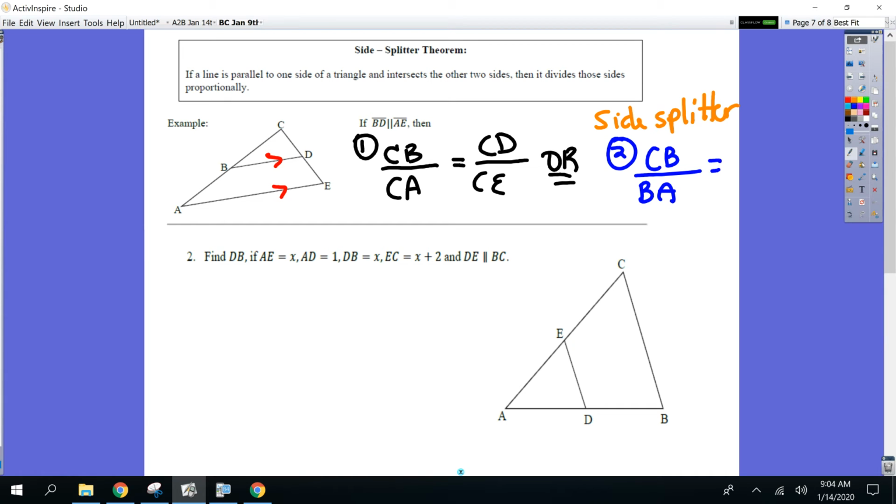And that would be equal to CD, the other smaller side, over, what do you think it would be here now? What's the segment below it? DE. Okay, but the lines have to be parallel to start out with. It's called the side splitter theorem. It's a little shortcut, that's all it is.